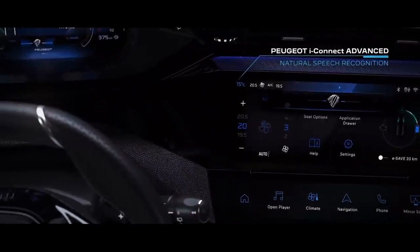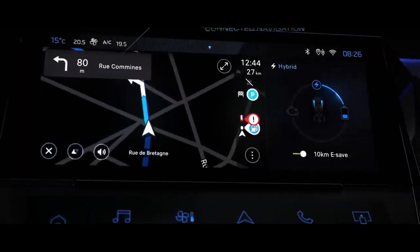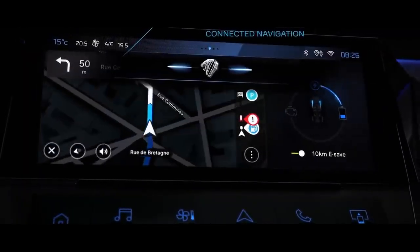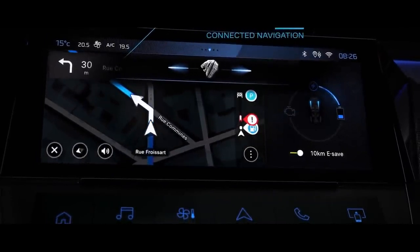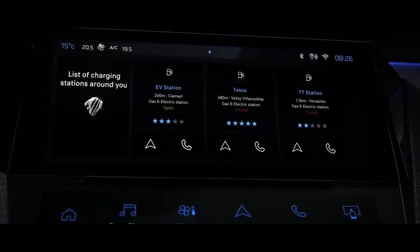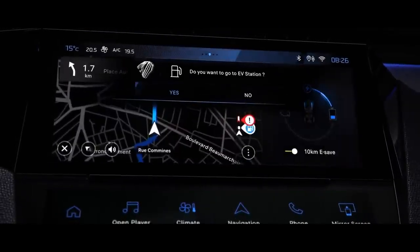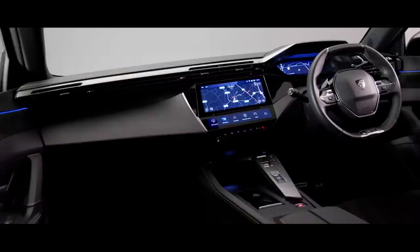For even easier access to functions, the new Peugeot iConnect feature allows you to speak directly to the new 308 using OK Peugeot as a command. This means you can instruct the car to complete certain functions without having to take your hand off the wheel or eyes off the road. Simply say, OK Peugeot, followed by your command. For example, OK Peugeot, direct me to the nearest fuel station.